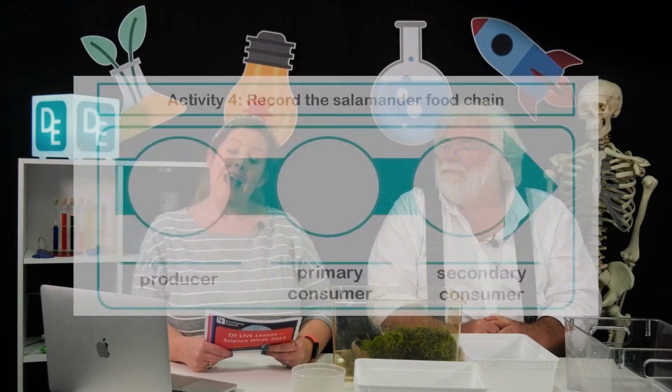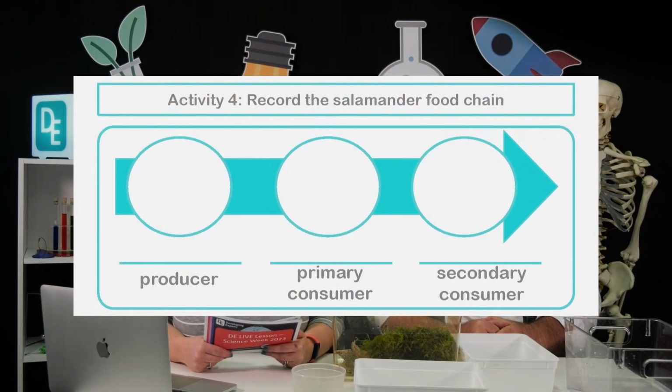That takes us on to activity number 4. Can you draw a food chain which contains a salamander? What are its prey and predators? You've got 3 minutes to do this.